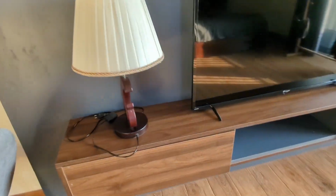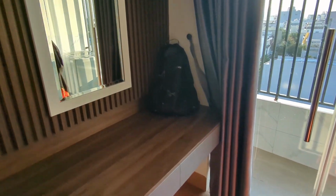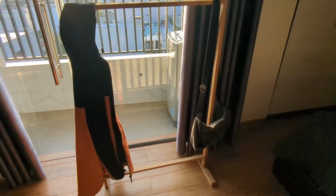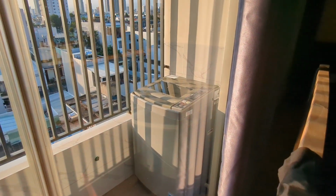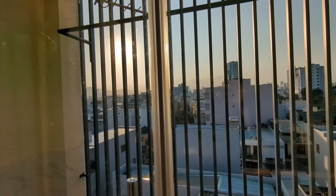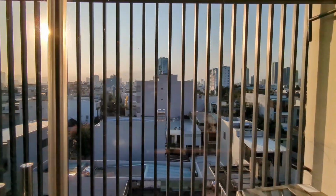Here we have the TV, some lamps. Yeah, and you see me. We have my bag, just a mirror, nothing really special here. This is meant to be a clothes rack, and the washing machine out here, but I'm not really washing. I'm not doing it myself. I go to the laundry service, which is outside. There is one just outside and to the right of this building, so yeah, that's pretty perfect.